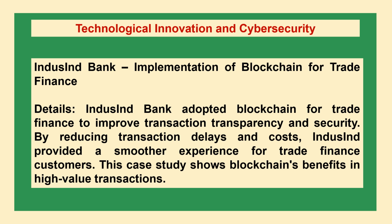IndusInd Bank implementation of blockchain for trade finance. Details: IndusInd Bank adopted blockchain for trade finance to improve transaction transparency and security by reducing transaction delays and costs. IndusInd provided a smoother experience for trade finance customers. This case study shows blockchain's benefits in high-value transactions.